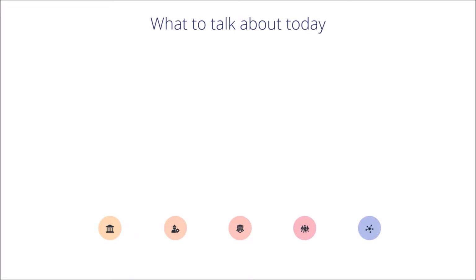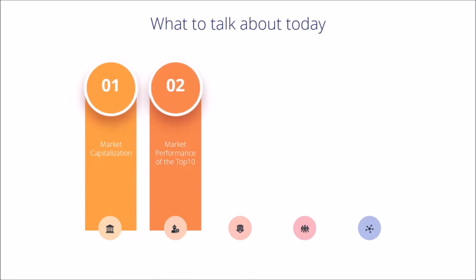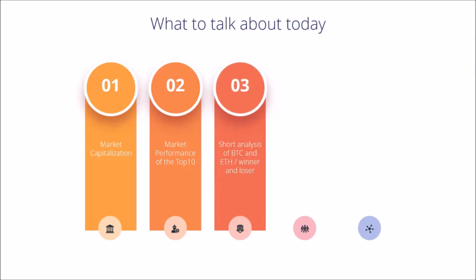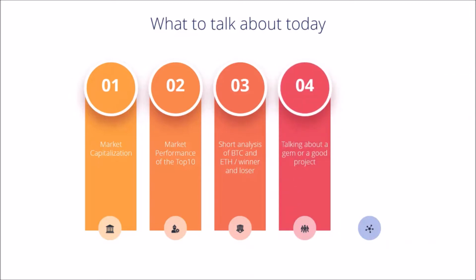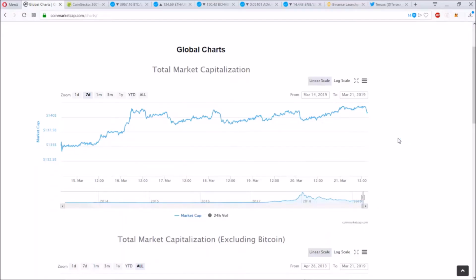And this is what we will talk about today. First of all, we will take a look at the market capitalization. Then we will move over to the market performance of the top 10 coins or tokens. And then we will have a short analysis of BTC and Ethereum, a winner and a loser. Then we will talk about the gem or a good project. And last but not least, I will show you what we did to achieve our goals and our updates by Teroxx. Now let us take a look at the market capitalization of the last 7 days.